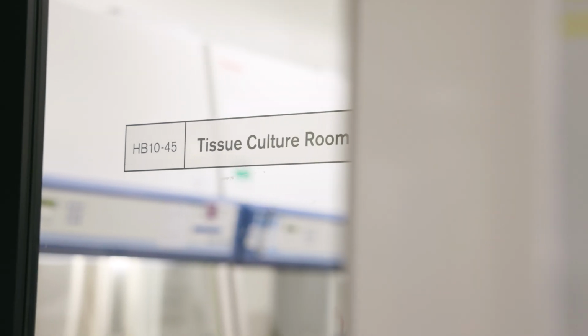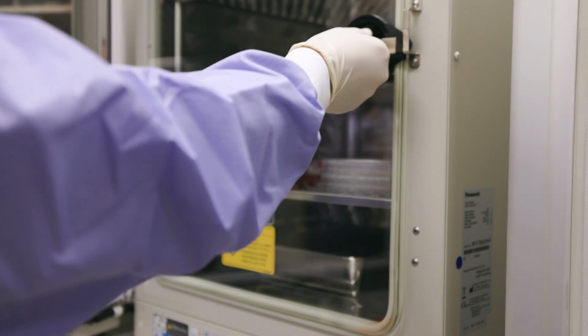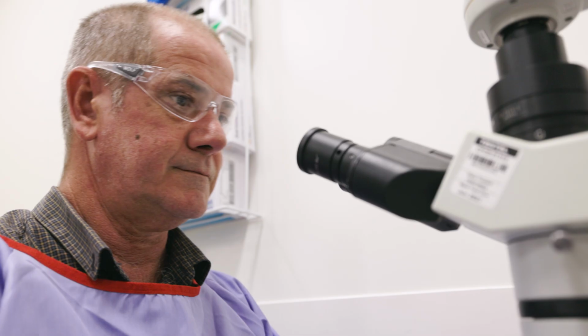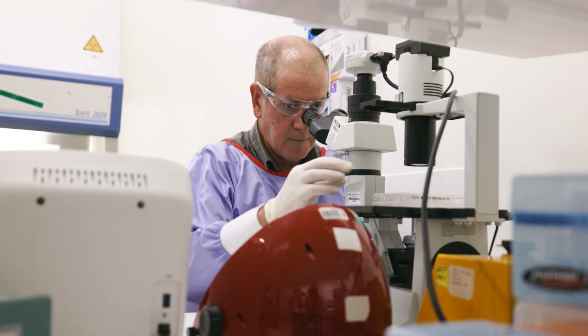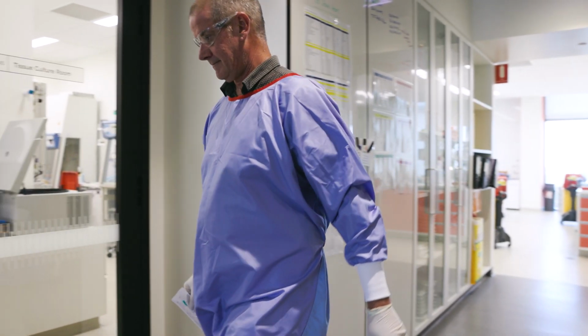The problem we're trying to solve really is that acute myeloid leukemia is not very well treated at the moment. So generally patients receive standard chemotherapeutics which are pretty toxic and not very effective at being able to cure disease. So what we're trying to do is develop new targeted therapies that can eradicate the disease and give an actual cure.